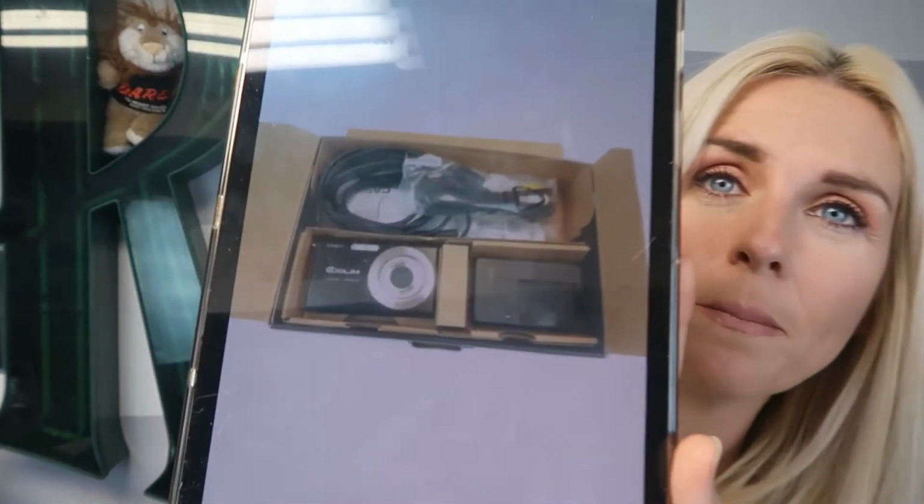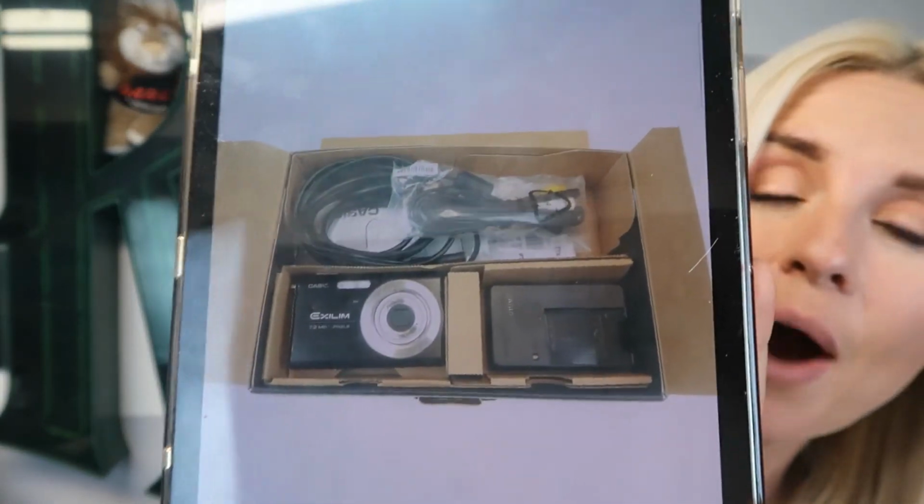The next item was my husband's. I don't know how long ago he moved into the house with this thing. So it's just a Casio camera. He had the original box for it. Sometimes we joke, why do we keep all these boxes? But when you go to sell something and you can put it in the original box like this, how much better does that look?